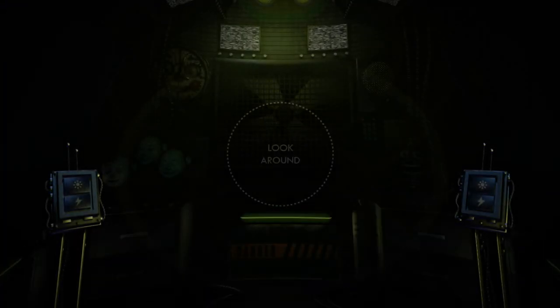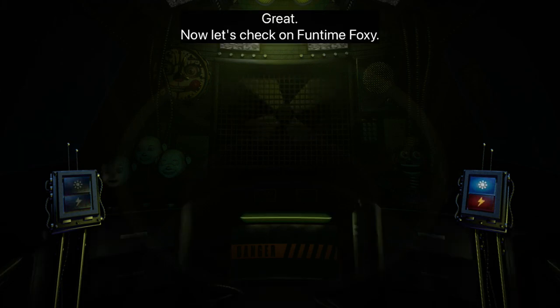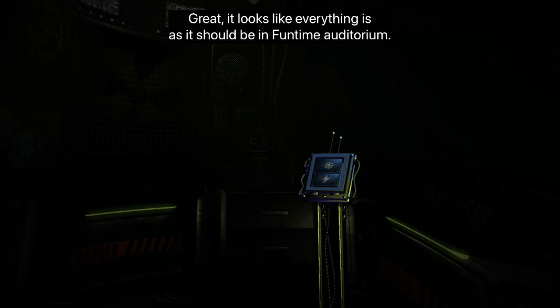Motion trigger, entryway vent. Let's check on Ballora and make sure she's on her stage. Great. Now let's check on Funtime Fox. Great. It looks like everything is as it should be in Funtime Auditorium.